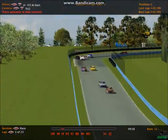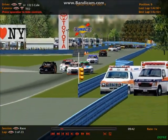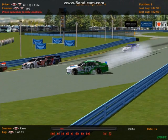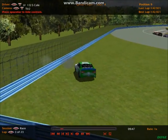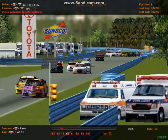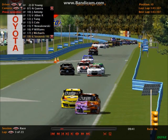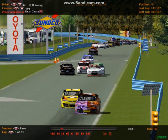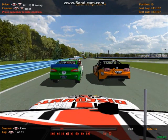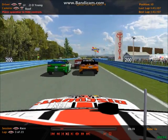Not sure what happened there. Kind of hard to tell here. Oh, Seth just turns straight into the 71. I don't think the 2 got into him. Oh God, that was a hard hit. So let's take a look at this again here. I don't think he gets hit. I'm not sure if Young gets into the back of him or not. So let's head to his roof camera, because I don't think he got into him exactly. Oh no, it just made really harsh contact there.